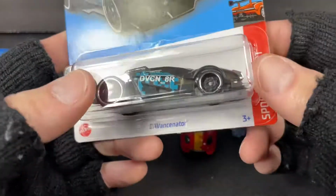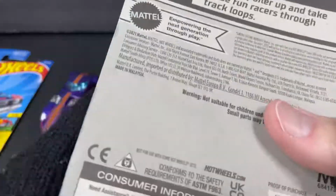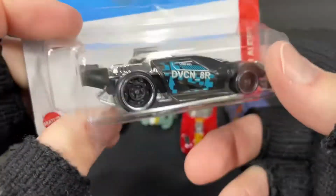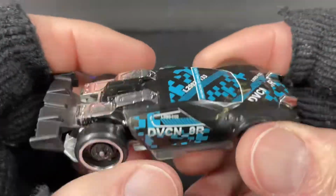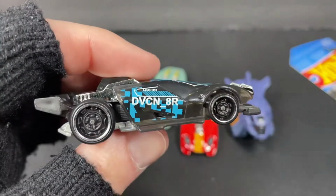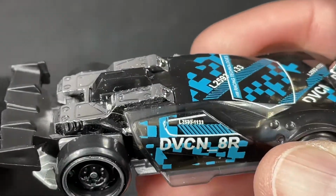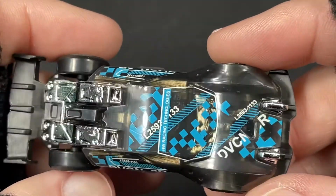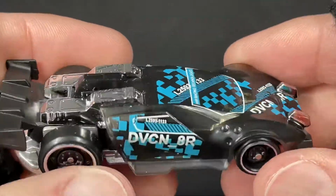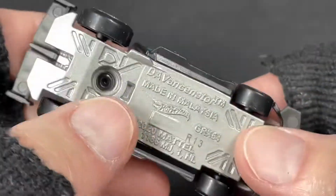And check it out, the Vancinator in black. I think this might be a carryover K case. For some reason, I couldn't find it, but I think I might have this one in black, or either it's green. I'm not sure, but it looks very familiar in this color for some reason. The Vancinator. I love the graphics on this one. Kind of like a checkered flag look. The Vancinator looking really cool.